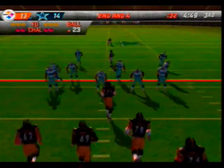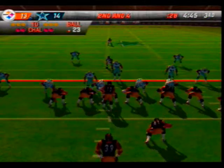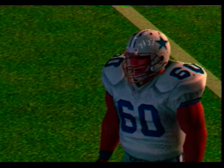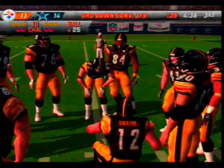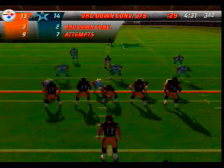Second and four. Ball on the 23-yard line. The Cowboys with a four-man front with the carry. Mackey is there on the stop at the 25. They might not be busting off big gains, but those linemen are really working hard down there. As they get ready for this third down play, we'll take a look at how they've done today.